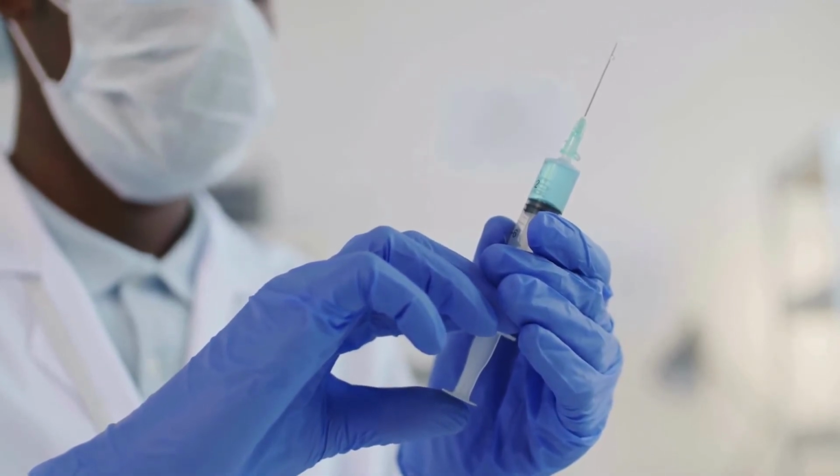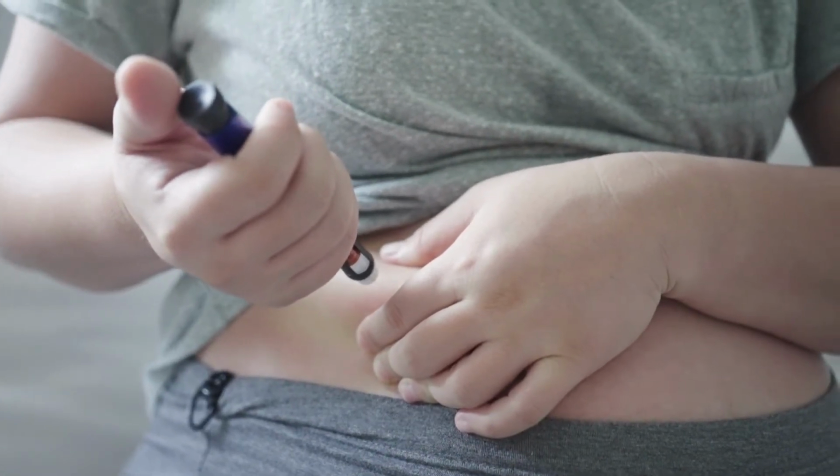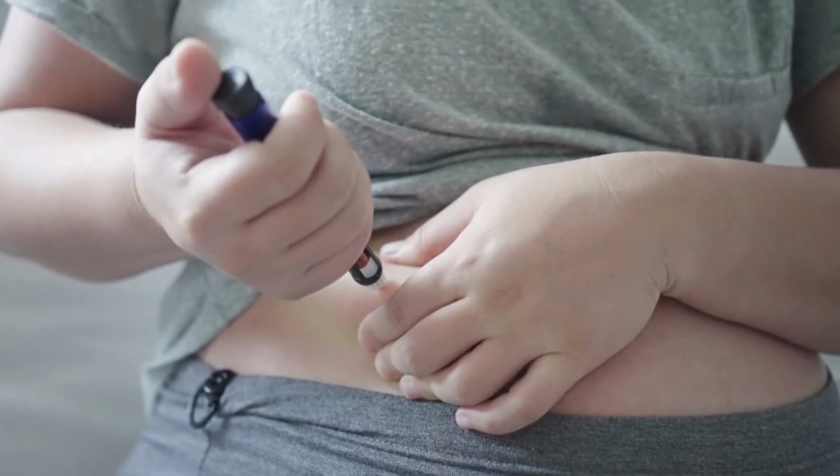And your doctor's not getting paid to do this either. And it's usually not even him. It's usually his office staff. And that's a whole other ordeal.